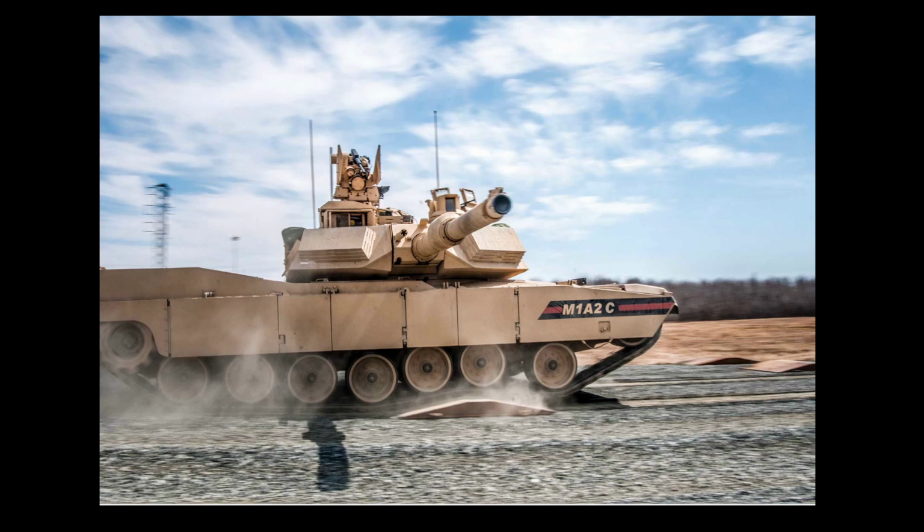I have a theory that perhaps it was done because M1A2C and M1A2D are two similar designations to the M1A2 SEP v2 export variants, like the M1A2S for Saudi Arabia, M1A2K for Kuwait, and M1A2T for Taiwan. However, M1A2T might also be an export variant of the M1A2 SEP v3. Who knows? We will see in the future.